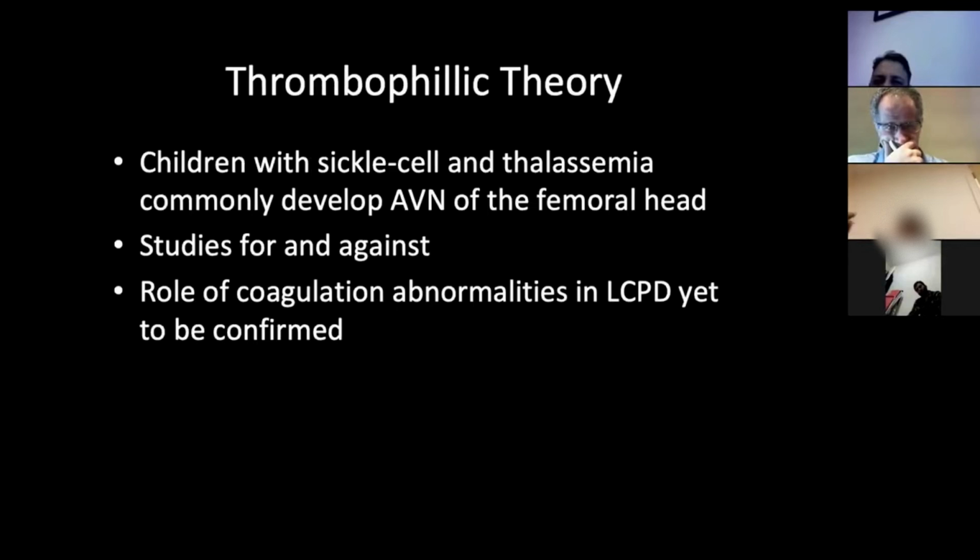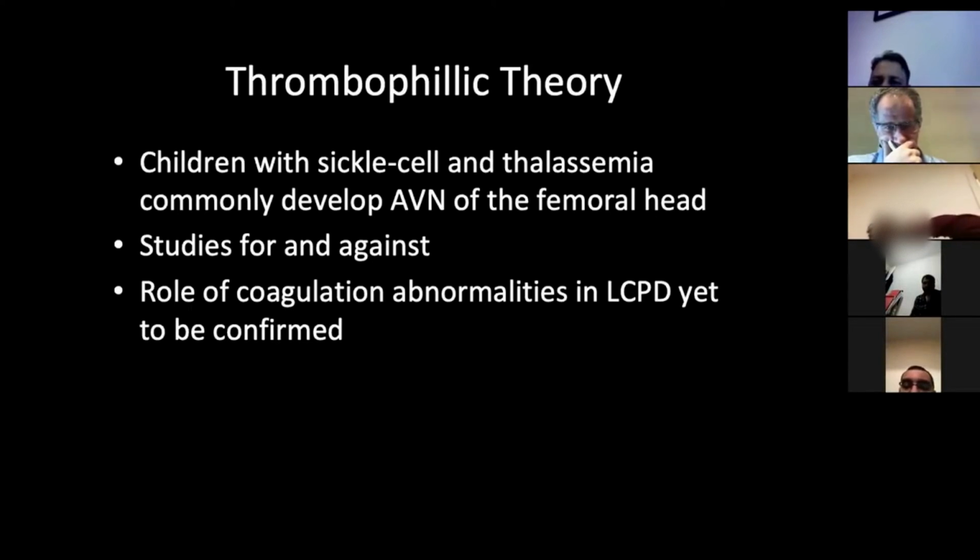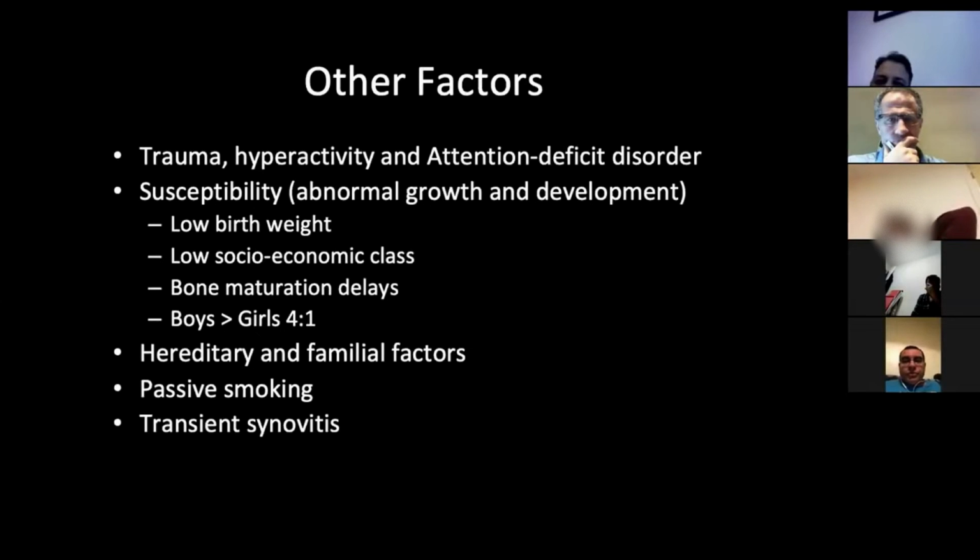And from the Felix theory, kids with sickle cell and thalassemia do show an increased incidence. Maybe that's it, maybe it's not. We don't know. We know it's a place that we can look at. Other factors are trauma, hypermobility, attention deficit disorder, susceptibility, low birth weight, and low stage.